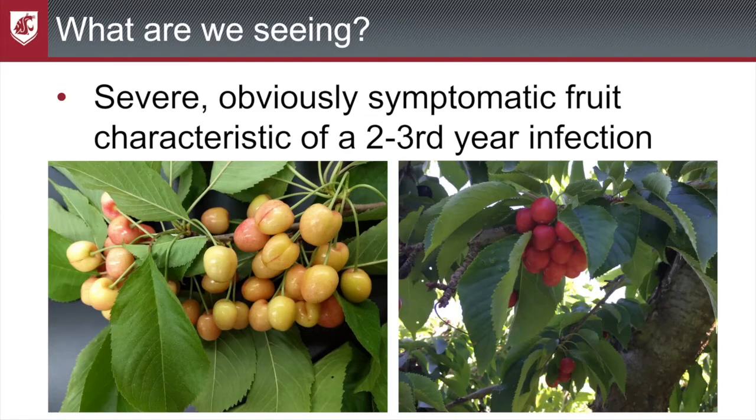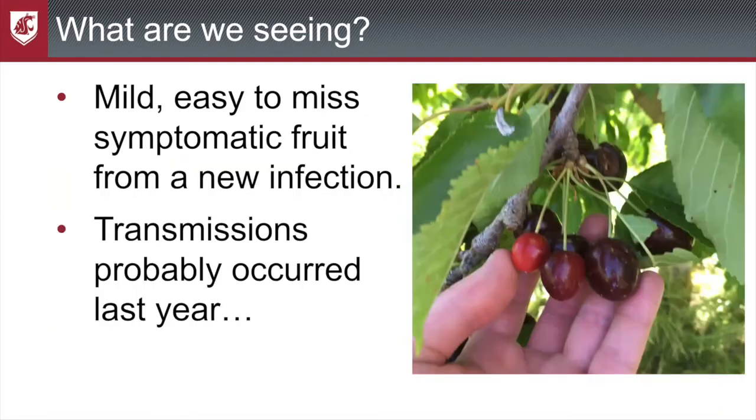But what we've been seeing more and more this year is the picture on the right. This is mild infection, very early infection. It's very easy to miss because often it's only one or two fruit on a cluster that's very small. Color doesn't develop, flavor doesn't develop, but it's very easy to miss because it's often only on one branch or one limb, sometimes even close into the trunk, so very hard to see. Now, these are probably new infections. The transmission occurred last year, maybe the year before, but these are new infections.